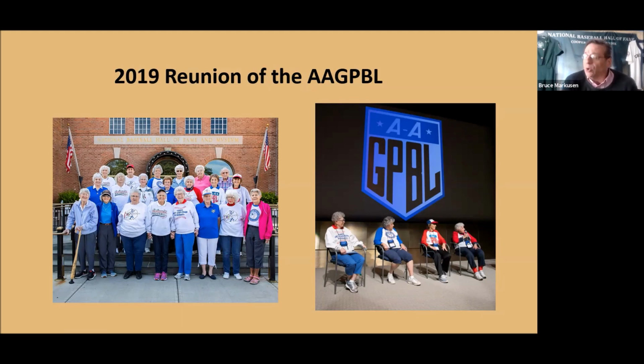It was a smaller reunion than some of the past ones that we've seen, in part because, unfortunately, many of the players from the league have either passed on or they are not well enough to travel long distances. But we did have this group of players join us last fall. You can see them outside of the museum in the photo on the left. And then they were inside the museum. They did a panel in the daytime for some school groups, and then they did a panel at night for visitors to the museum.